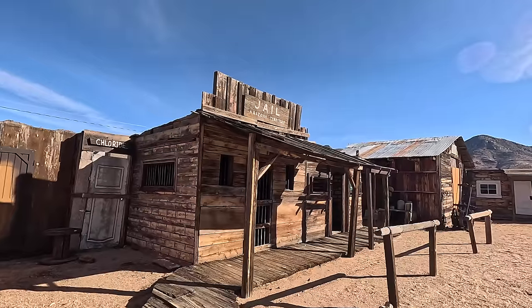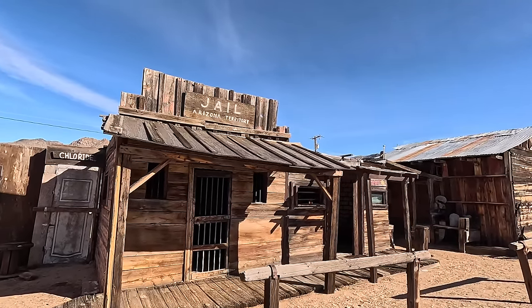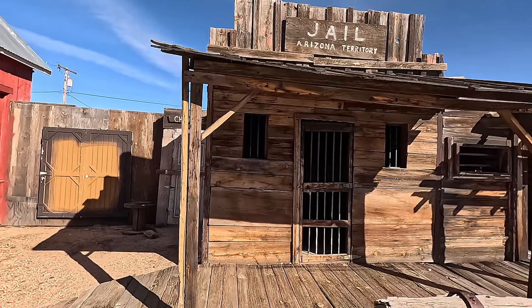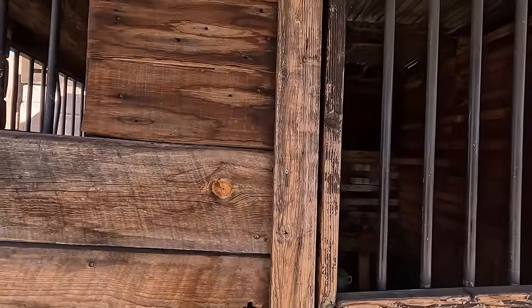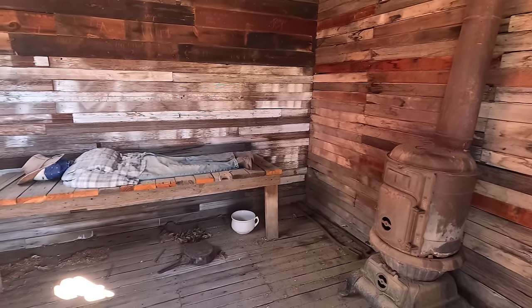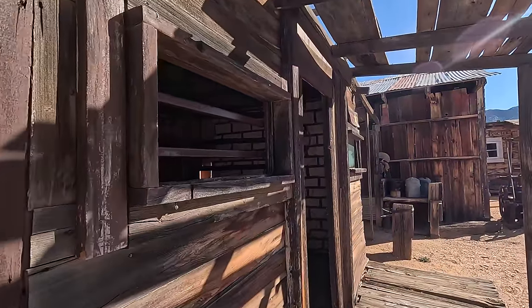In the old jail, where's Marshal Dillon and Festus, huh? When you think of Chloride, you don't think of this stuff. Oop, we're locked out. We're locked out of the jail. There's the prisoner. Conked out, it's got a heater. An old tin roof.